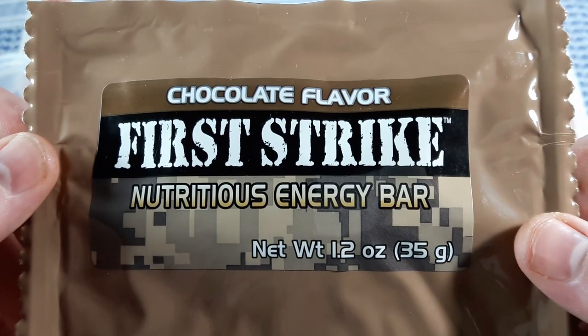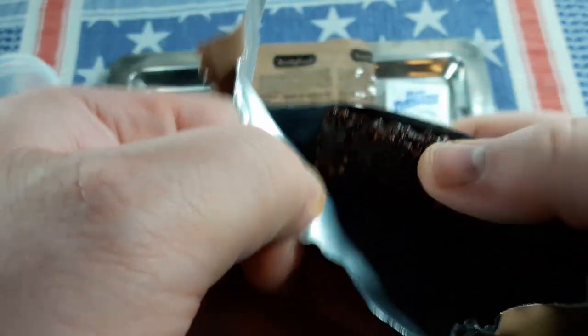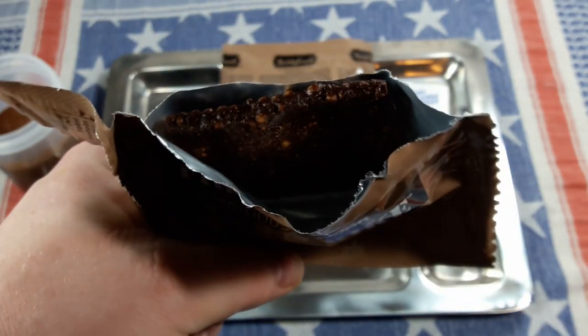Chocolate flavor, First Strike Nutritious Energy Bar, just like one of those Clif bars.